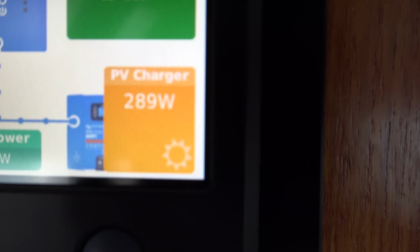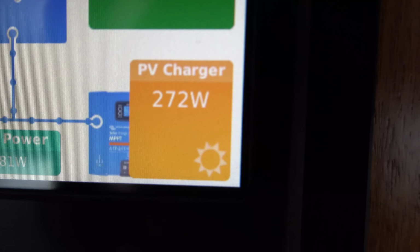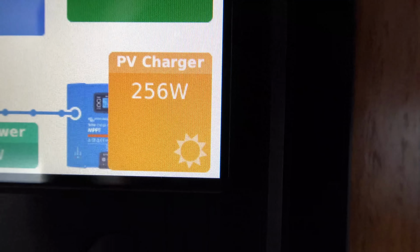Just relaxing, hanging out this morning, not doing too much. Thought I'd show you our power situation right now, consuming 230 watts of AC power. Lithium batteries are at 52%, only drawing 5 amps off the batteries right now. And solar panels creating 289 watts, so solar panels contributing that to our power usage. Batteries contributing about 80 watts.